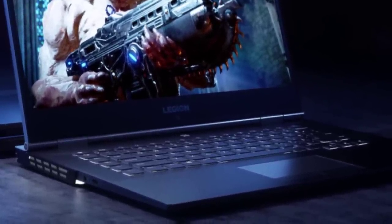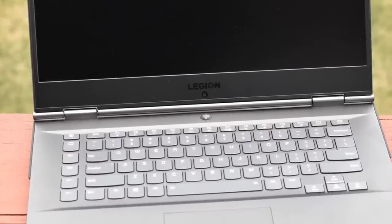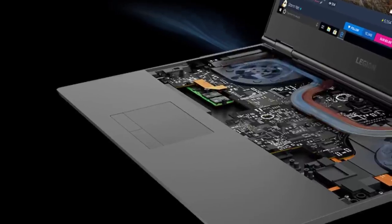Dolby Vision HDR, for example, is in full bloom on its fluid 144Hz IPS display, and G-Sync eliminates the need for software-based adaptive sync protocols, such as V-Sync, which notoriously reeks of input lag and micro-stuttering.